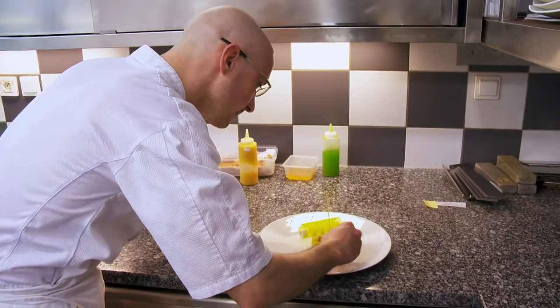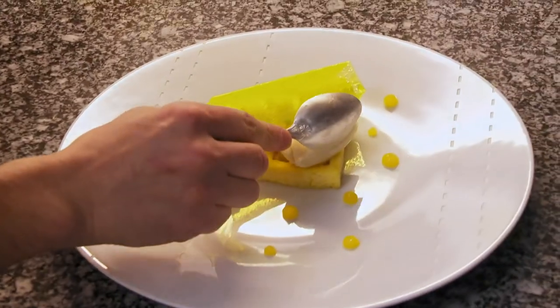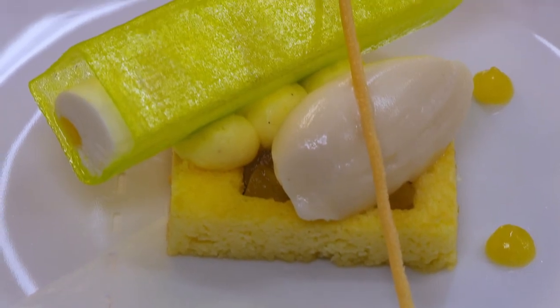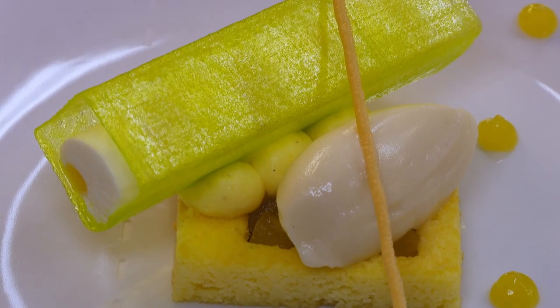Rémi Touja, his pâtissier, also won the title of French dessert champion for this brilliant and delicious creation with pineapple, lime, and a juniper berry sorbet.